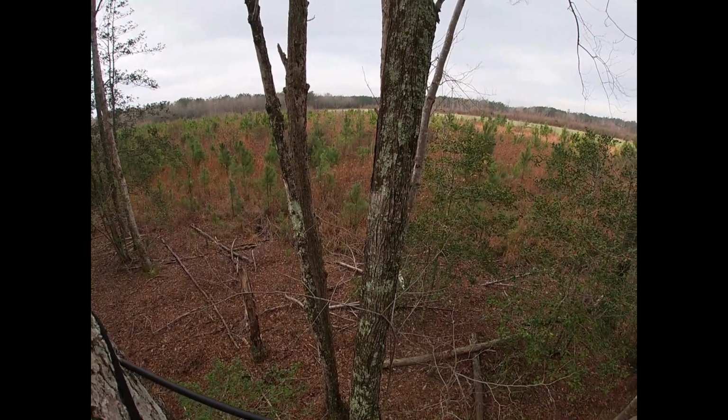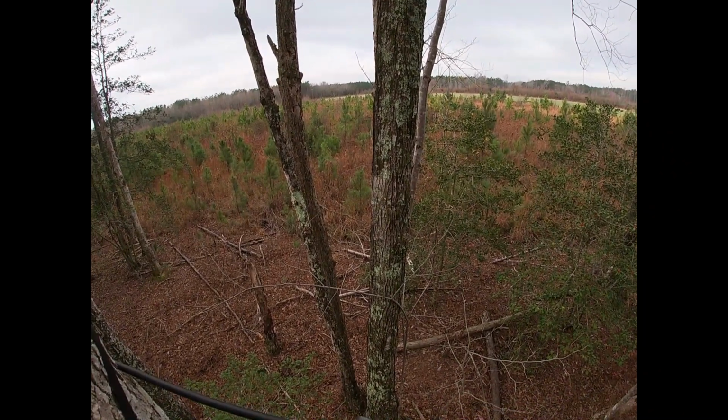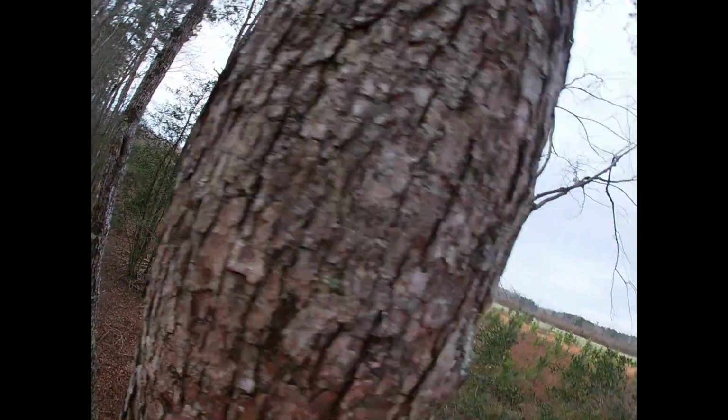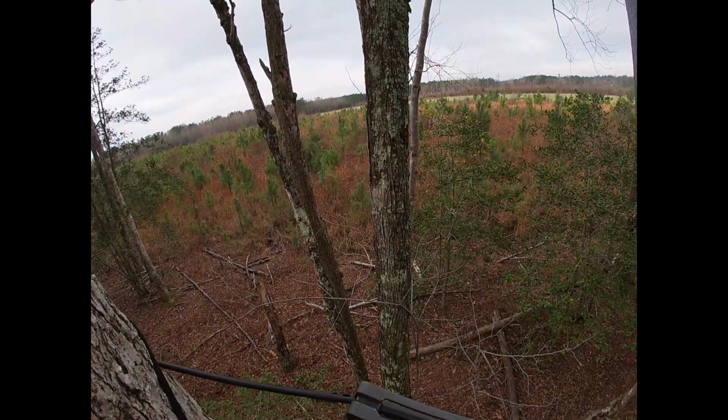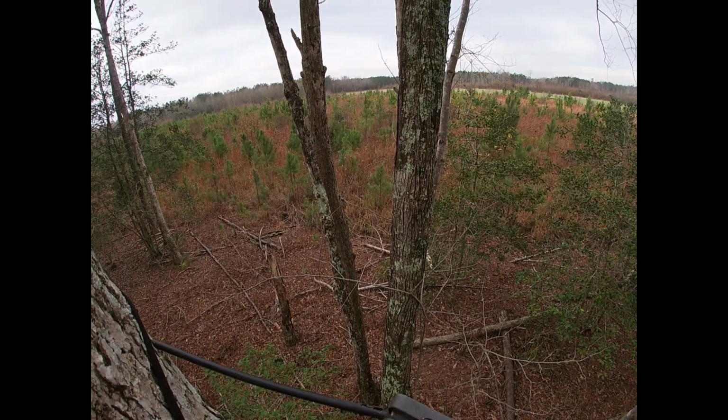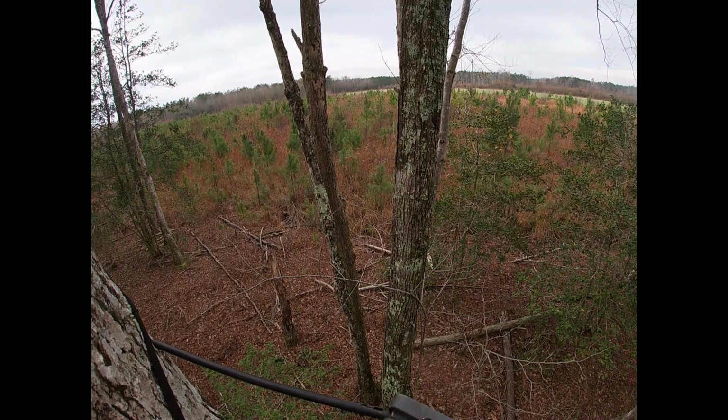All right. He's just released a couple dogs right on the edge of the property. I just got a little lucky. He put in the dogs up by the road, which means they're going to be working down to my position where I'm sitting right now. Let's see what happens.